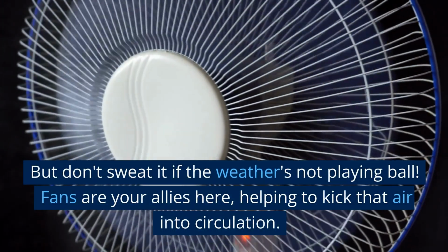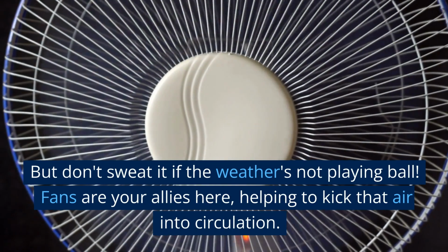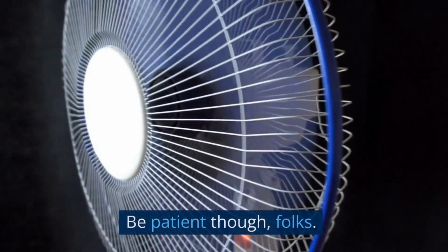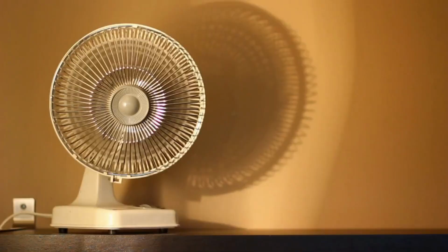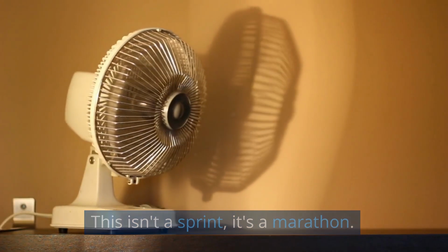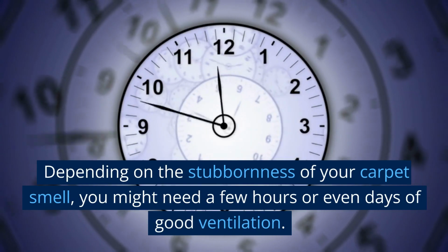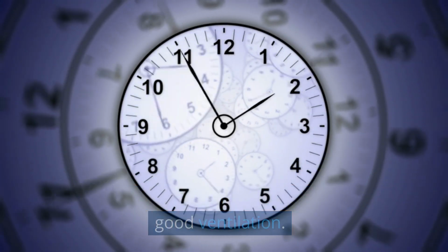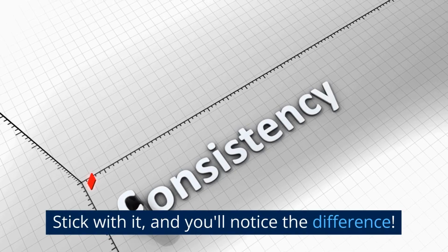But don't sweat it if the weather's not playing ball. Fans are your allies here, helping to kick that air into circulation. Be patient though, folks. This isn't a sprint, it's a marathon. Depending on the stubbornness of your carpet smell, you might need a few hours or even days of good ventilation. Stick with it, and you'll notice the difference.